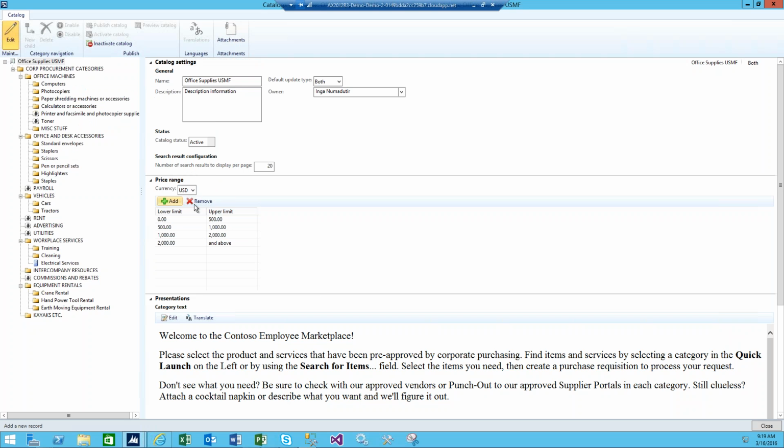And these are the default set of price ranges that apply across all of the categories unless you apply specific price ranges at a category level. So you can also set different price ranges. Perhaps some of these items are completely different price range, so you can set those. But if you haven't set one at the category level, this is the price range that will apply and that users can use to search for products in that price range.